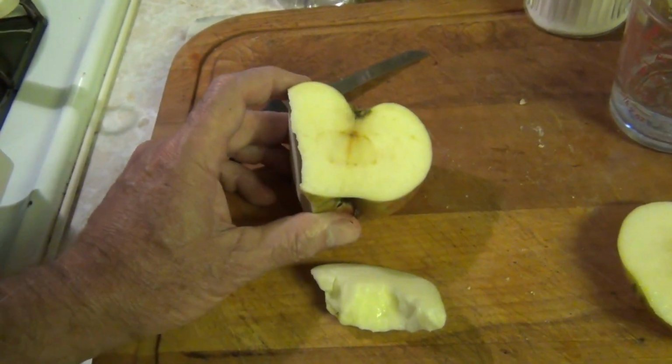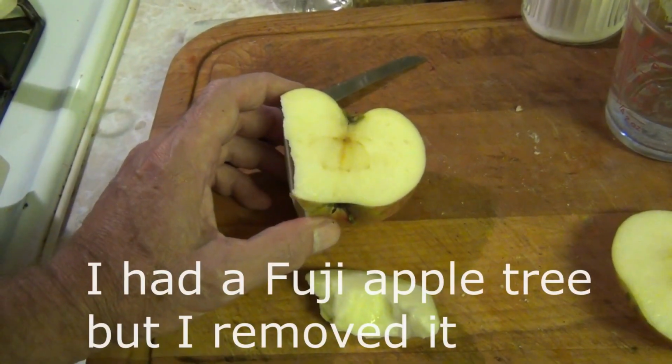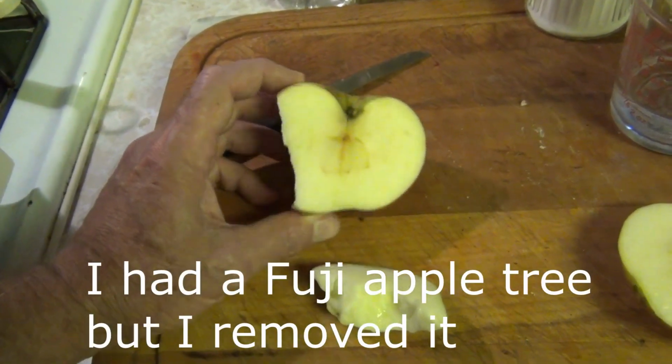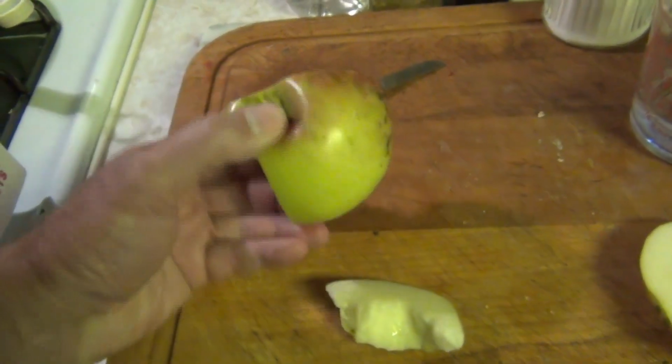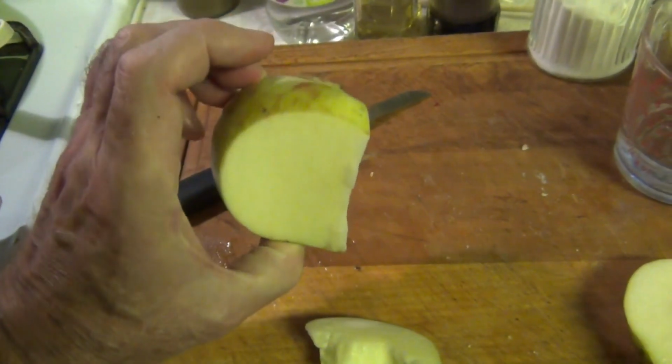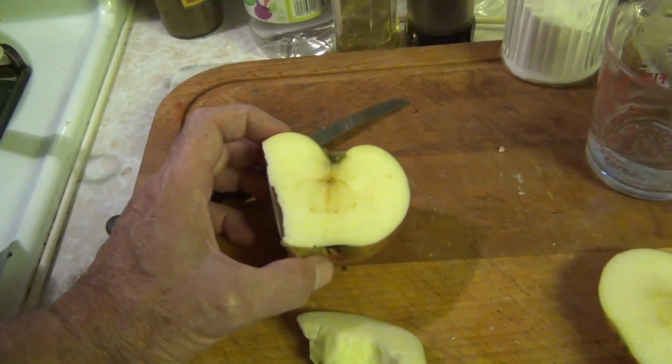I had a Delicious or Macintosh that was very small, and this had no problem going through. So it flowered and it went through.